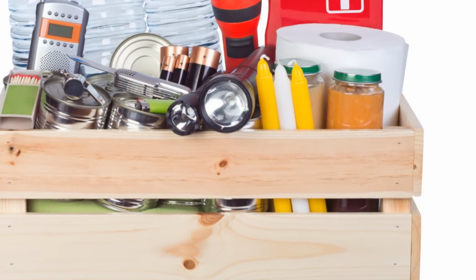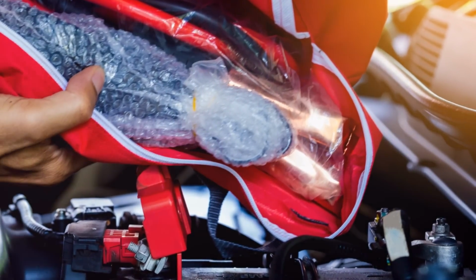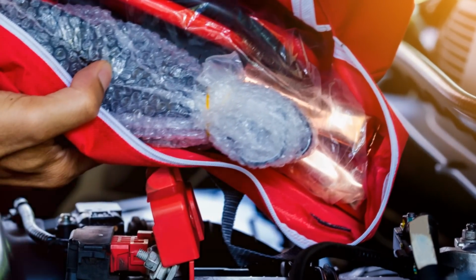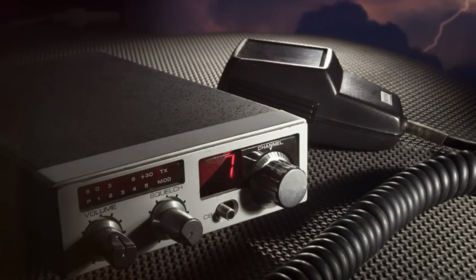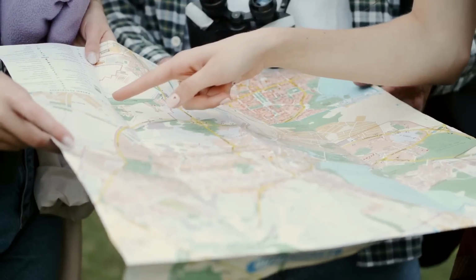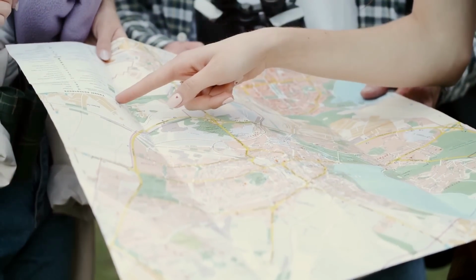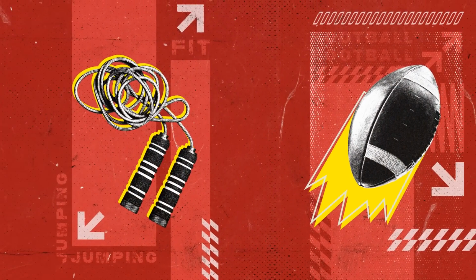Your kit should also contain a range of tools and emergency gear. It's not just about food and water. Having the right tools can help you manage immediate hazards and even signal for help if needed. A reliable flashlight with extra batteries is a must, and a battery-powered or hand-crank radio will keep you informed with important updates if the power goes out. A good multi-tool is incredibly versatile and can serve many functions in one compact device. And while technology is amazing, don't underestimate the value of old-fashioned paper maps in case your GPS stops working. Even a simple whistle can be crucial for signaling for help in a tight spot. So, be sure not to overlook these small but essential items.